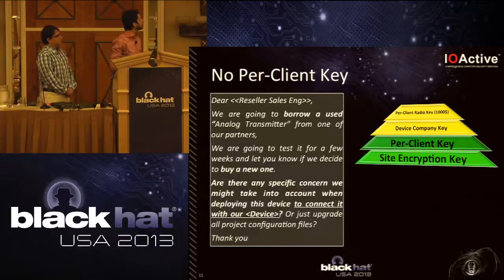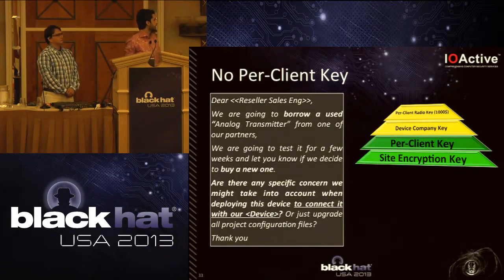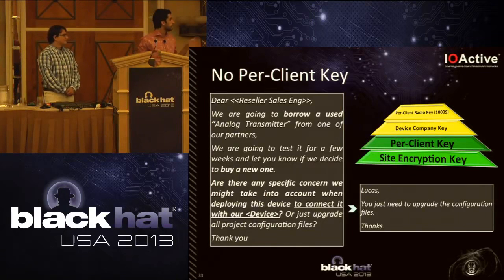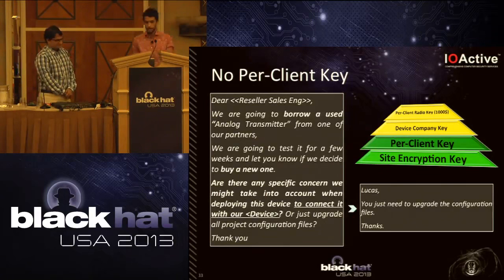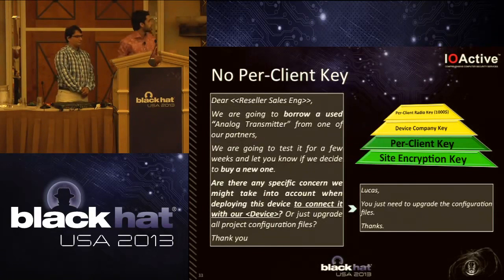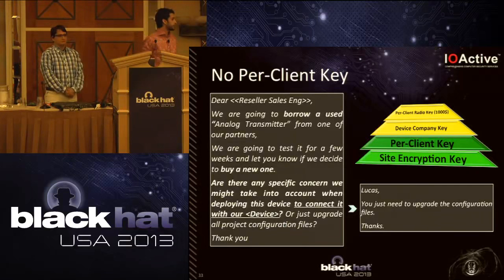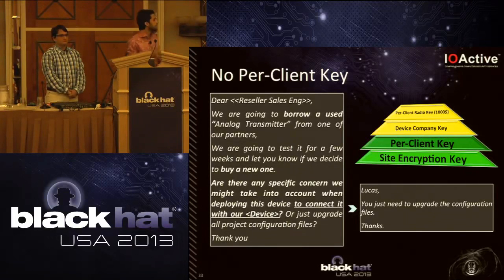So we sent an email to one of the reseller's sales engineers, and we asked what would happen if we borrowed a device from another customer. Will it connect with our family of devices or not? They told us that we just need to update the configuration files. So the only limitation is that the site security key will be there and no other kind of keys. But we don't know at this time if they have a device company key that would prevent us from using a transceiver to read those packets, because maybe it is encrypted with another key from the vendor that we don't know.